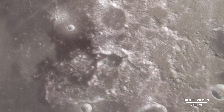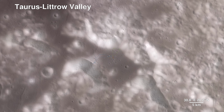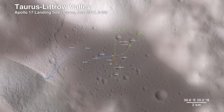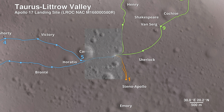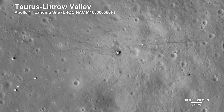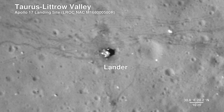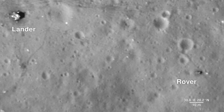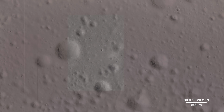Here, we descend to the Apollo 17 landing site in the Taurus-Littrow Valley, which is deeper than the Grand Canyon. The path the astronauts took over the course of 3 days is shown. The Lunar Reconnaissance Orbiter Camera is even able to capture a view of the bottom half of the Apollo 17 lunar lander, which still sits on the surface, as well as the rover vehicle. These images help preserve our accomplishment of human exploration on the Moon's surface.